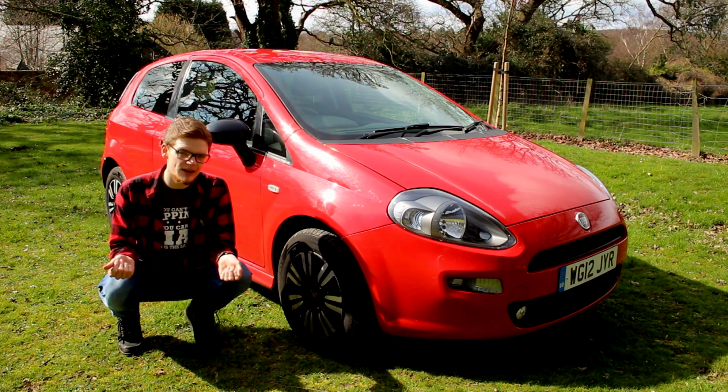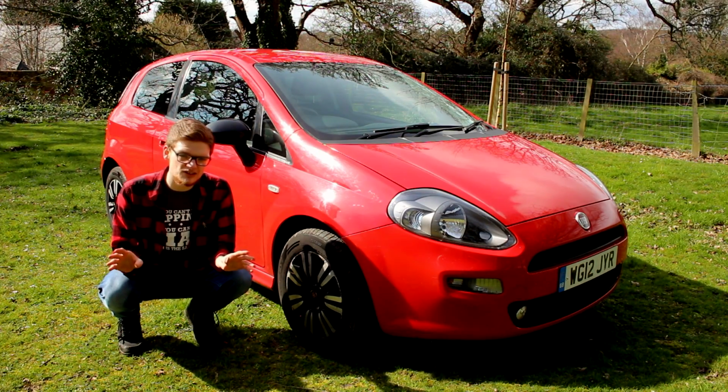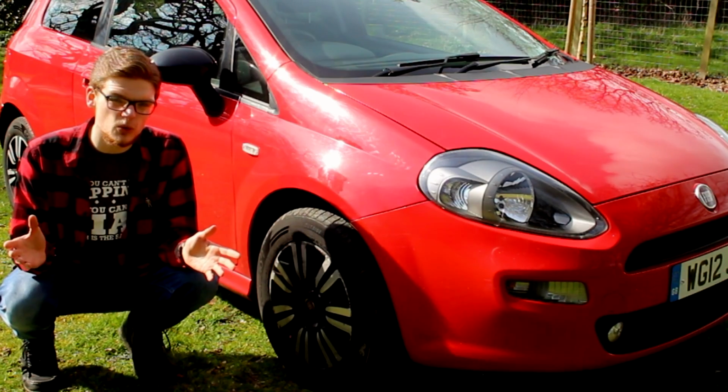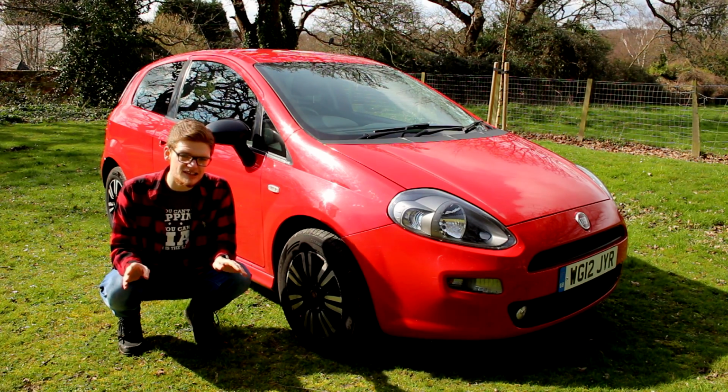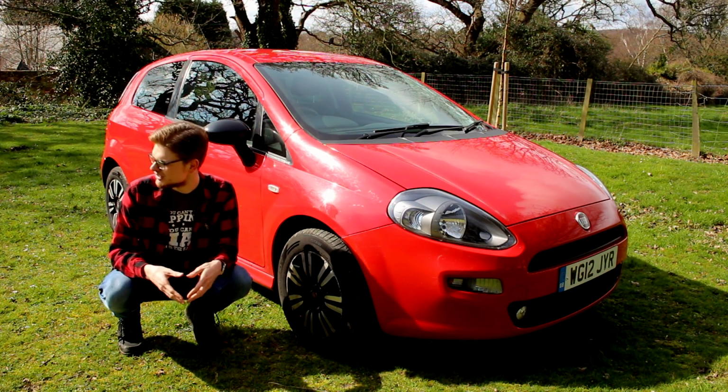Has it belched any smoke out the back? Well, being that it's not a Volkswagen, no. Has it broken down, failed to start? Has the boost blown a head gasket or anything else like that? Well, being that it's not a Ford, no. And has it fallen to pieces? Being that it's not a Vauxhall, no. Have we annoyed everyone? Yeah, I feel like we've annoyed everyone now, haven't we?